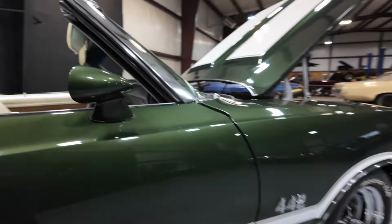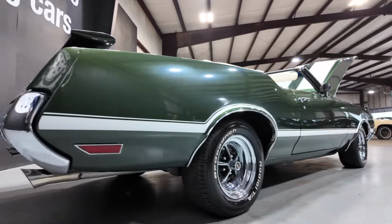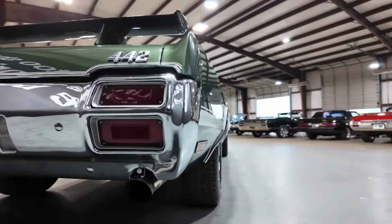This is one bad ride, guys. You gotta love the way an Olds sounds.